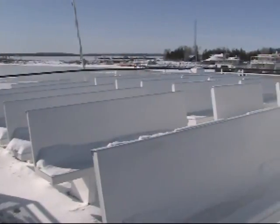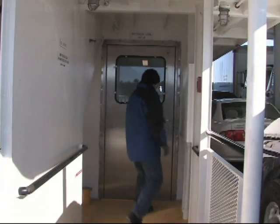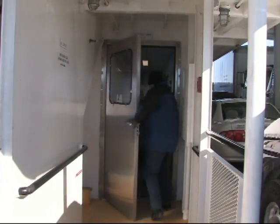I will say it's a bit chilly and a little windy up here on the top viewing deck that's usually pretty pleasant in the summertime. They also do have a couple of warming areas right on the ferry, and you can also stay in your car if you'd like to.